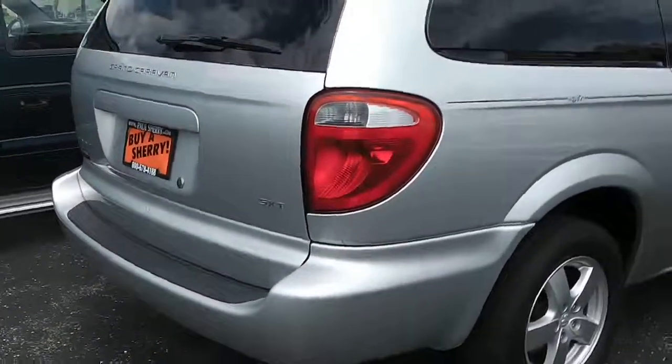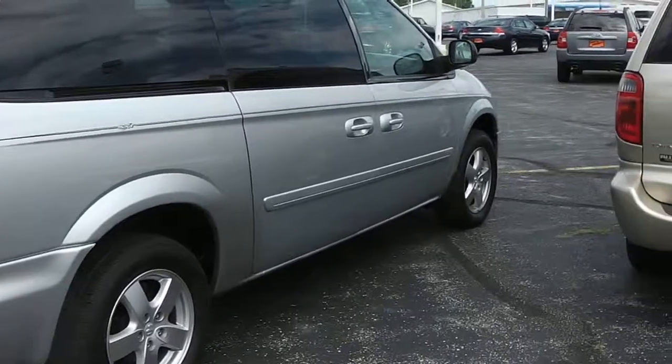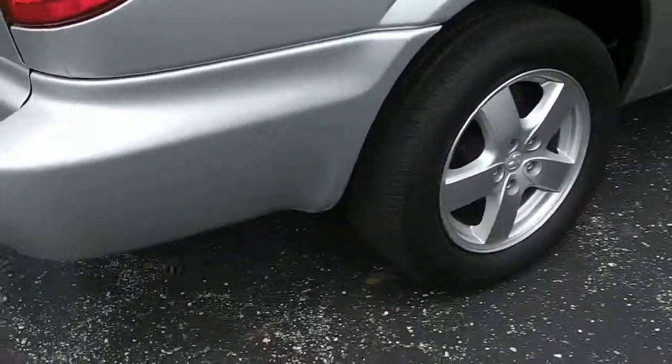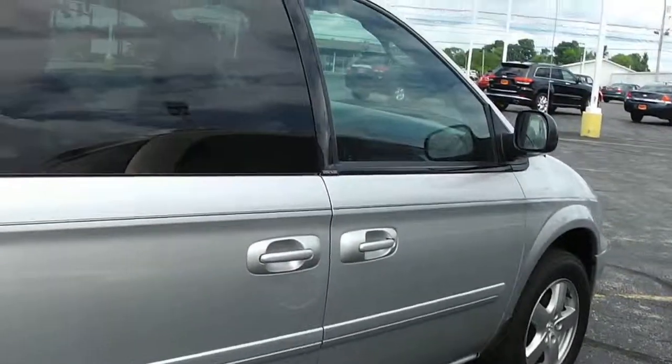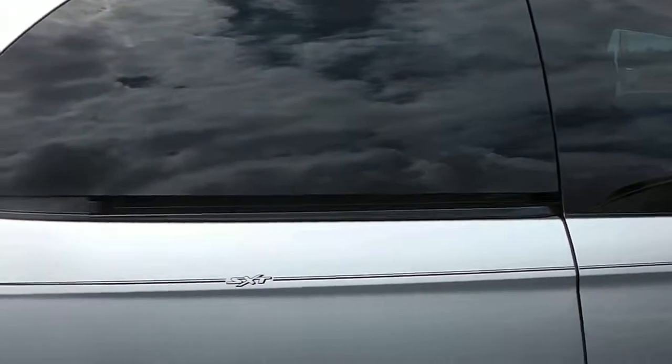Paint's in great condition. A couple little chips back here. Paint chips that have been touched up. Other than that, this thing's clean. Wanted the older body Grand Caravan, folks. Here it is. This thing is just a nice van, well taken care of.